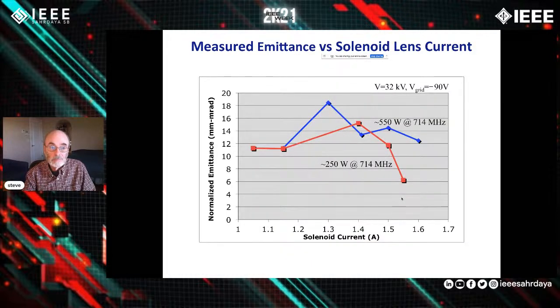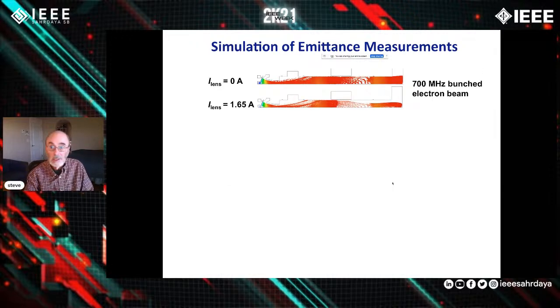But the next step was to see what effect the magnetic lens was having. This one can do experimentally. I'm not showing zero solenoidal current, but this simply shows what happens as we crank up the current. The emittance actually increases for a while and then falls off at the far end. And we have to understand the reasons for this. Once again, we turn to simulations. So this is a simulation of the bunched beam with and without the solenoidal lens turned on, in this case at 1.65 amps.